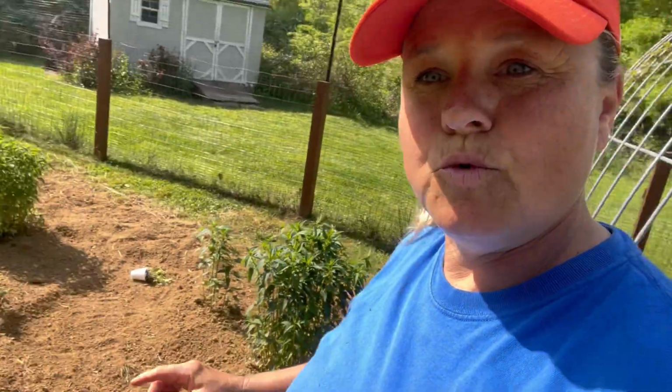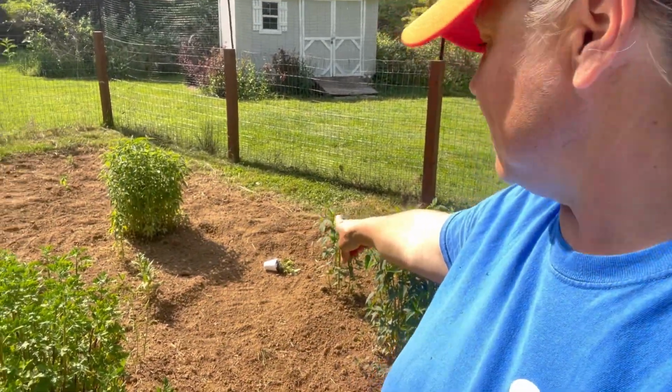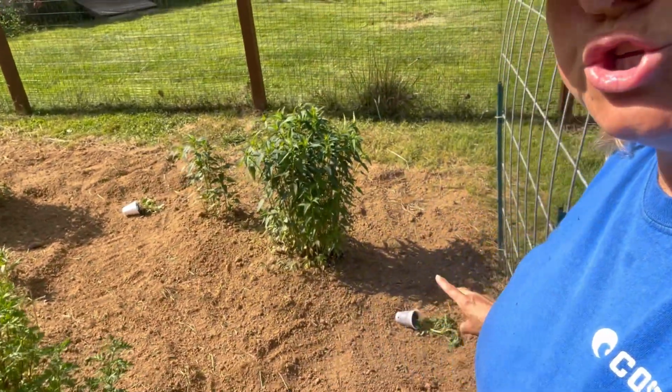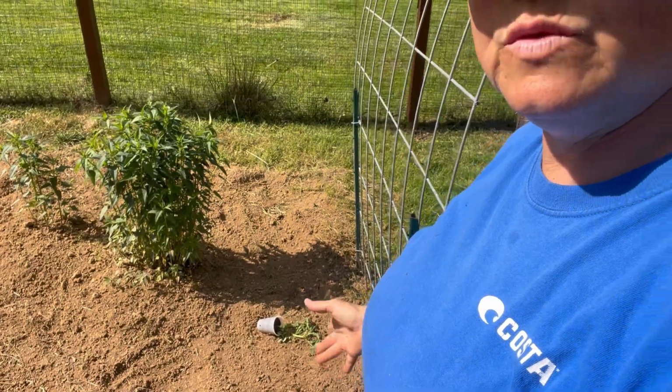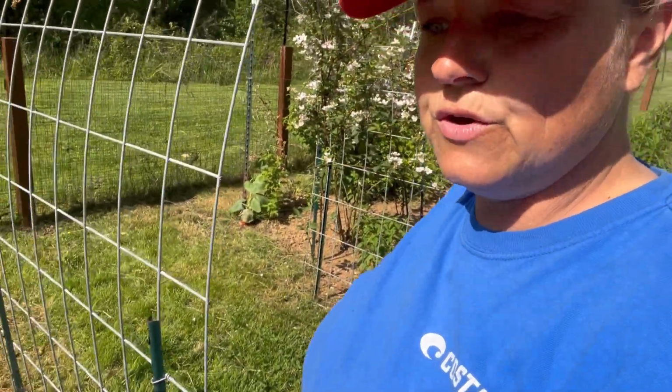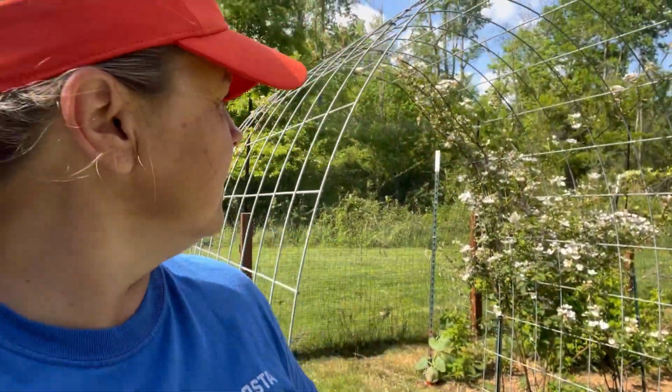All right, let me show you what I'm going to do. I've got a Better Boy tomato I'm going to put right here, 2 Mission marigolds here. I'm going to plant watermelon on this side, cantaloupe on the other side, and then I'll show you the other tomatoes here in just a minute, and then I'm going to wrap this video up.